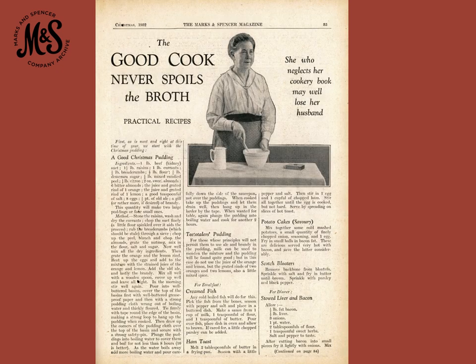The next reference to Christmas puddings is from the 1932 edition of the Marks and Spencer magazine, including practical recipes, and it features a good Christmas pudding. There's also a recipe for an alcohol-free teetotaler's pudding, which noticeably isn't described as good.